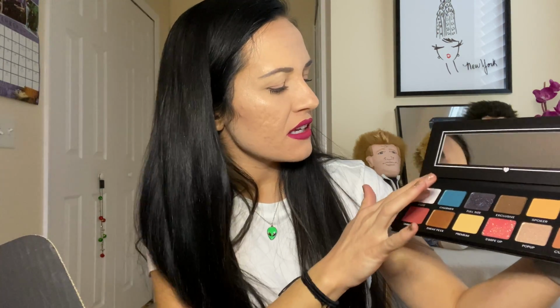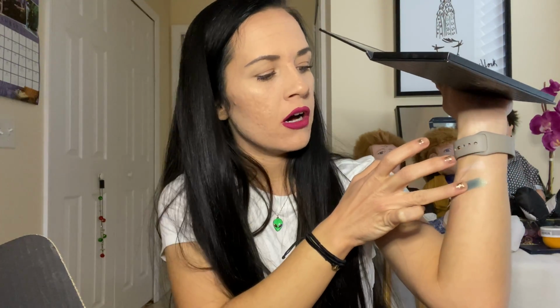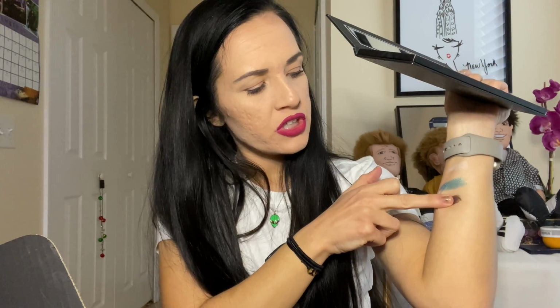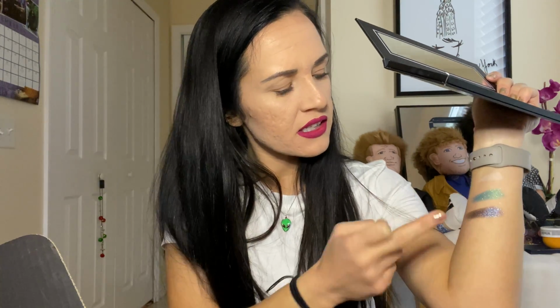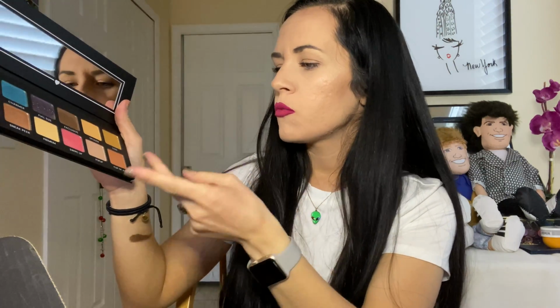All right, so we've got Boxy, which is a really creamy white shade. We have Charmer, which is this kind of turquoise, teal, shimmery. Oh, beautiful shade. Holy cow. Full Size, which is this kind of duochrome purpley blue shade. It has a black undertone almost, and it's a little bit patchy. Hang on, let me do this arm. Okay, we have Exclusive, which is a shimmery bronze shade. Oh, so pretty.